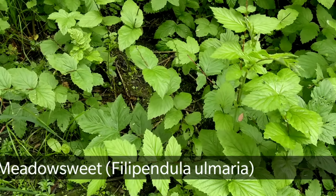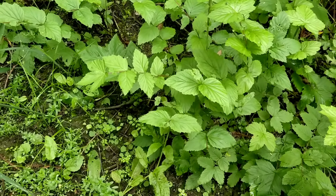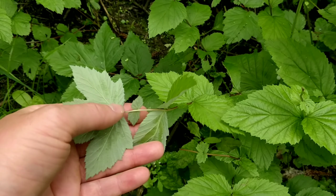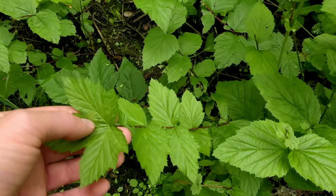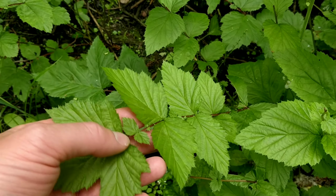This is Meadowsweet, Filipendula ulmaria, and this is a nice easy one to identify. It likes to grow in damp marshy grounds and is common alongside rivers. So the leaves are darker green on top and paler underneath. The terminal leaf has 3 lobes, and those leaves are serrated, and they have a bit of a crinkly appearance.